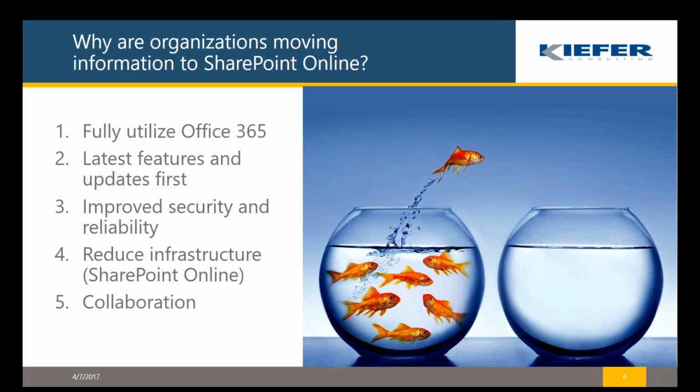A fourth reason is basically to reduce your infrastructure. When you're on-prem, or on-premise as it's called, you have to manage the servers and equipment for your own environment. But in the cloud, Microsoft takes care of all that for you, leaving you able to build out your business processes and not have to worry about support and maintenance of an infrastructure.